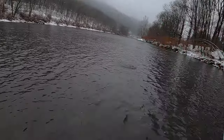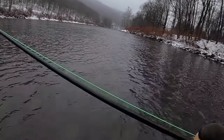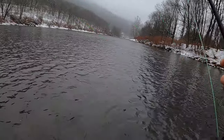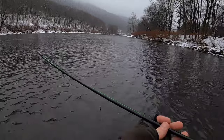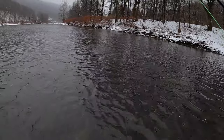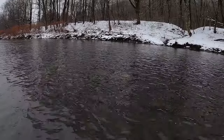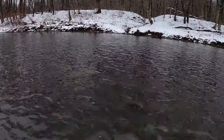He's on the pheasant tail. Oh, he's running. Oh, that's a big one. Come on, buddy. No, come back here. No, no, no, no. Stay under. You're okay. Oh, my heart is pounding. That is a good fish. That is looking like a nice big brown. See if we can get him right back down here. Come on, Mr. Brownie.